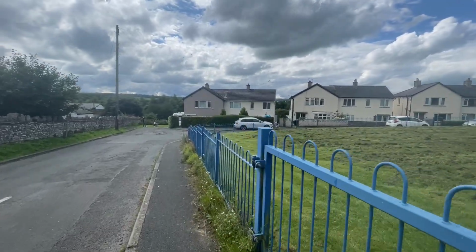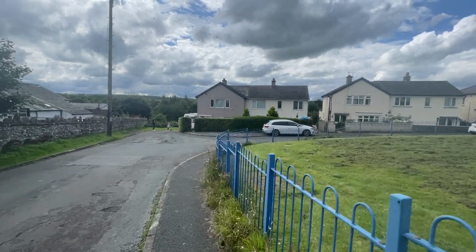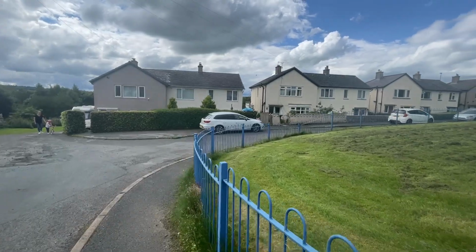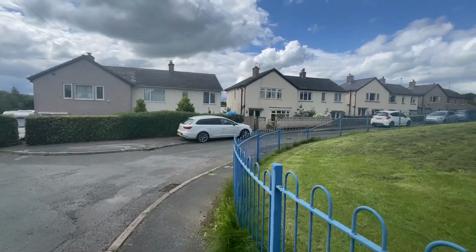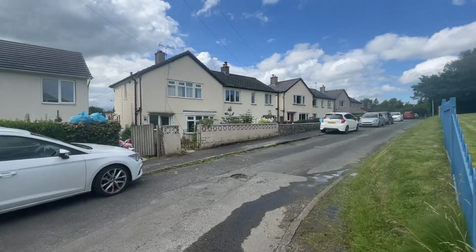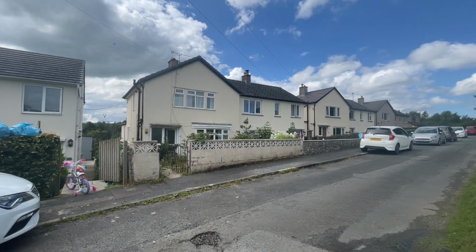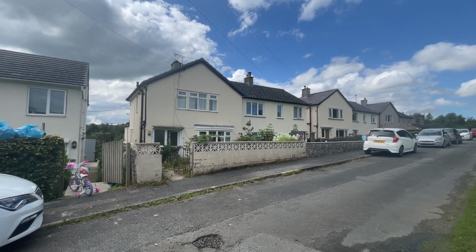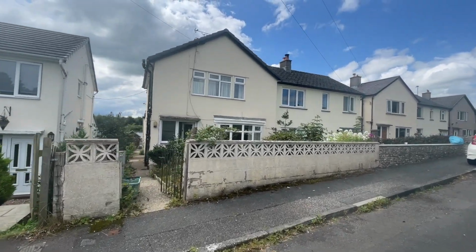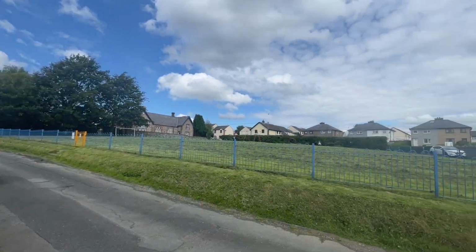And obviously the other schools are located only a short distance away in Penrith itself, with all the amenities such as leisure centre, shops, cafes, restaurants. It's obviously got all the supermarkets as well, and the great transport links through the railway line and access to the M6 motorway. And as I say, this is a great sized family home in need of some renovation works, but for most people it would just mean that they can personalise this home. So I'm just going to spin round and have another look at the outlook, and then I'm going to take you indoors.